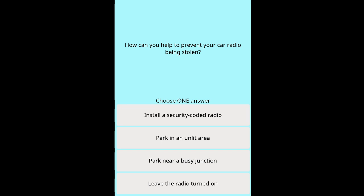How can you help to prevent your car radio being stolen? Install a security-coded radio. Park in an unlit area. Park near a busy junction. Leave the radio turned on.